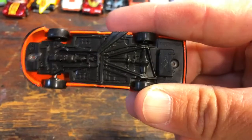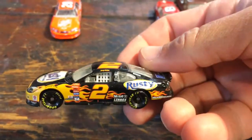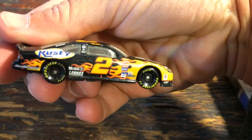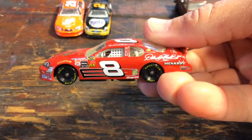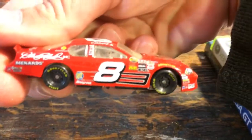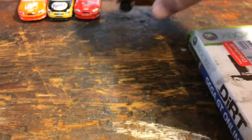Now, I had passed on these cars a couple times. I don't know why, but Rusty Wallace, one of Rusty's last rides, I guess. Mobile One. Another Dale Jr. I'm telling you what, these 8 cars, they're harder and harder to find now that he's retiring.